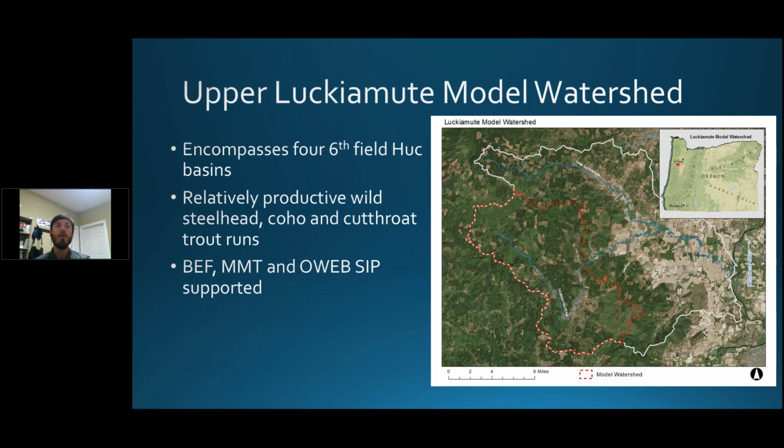We also have coho and lots of cutthroat. I say relatively because we don't get the production that we would get from some of the tributaries coming off the Cascades, such as the Santiams and maybe the Middle Fork Willamette. But in the Lucky Mute, this is a highly productive area. This is also a program that's in the BEF Model Watershed program. It's supported by Meyer Memorial Trust and OWEB SIP funding.